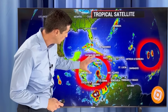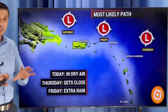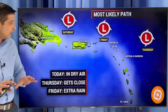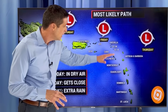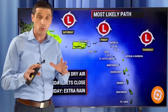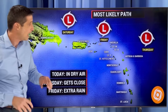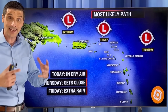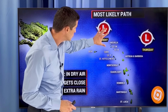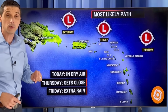So spot number one in the Western Caribbean, and that flare up right there in the Atlantic, that's the second area that we've been watching together. Let's begin with that and some of the new information now for you. Anywhere from the Dominican Republic swinging all the way back through about Guadeloupe and Dominica, we're watching this area that's out there. The most likely path of this as of now will take this area of low pressure, so just a storm system, not a named storm system, and bring it very close to Anguilla, St. Martin, St. Bart's, British and U.S. Virgin Islands by the time we get into Friday.